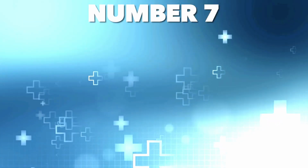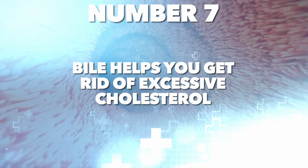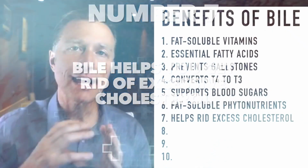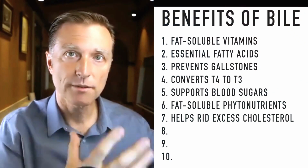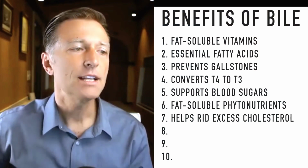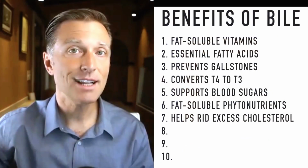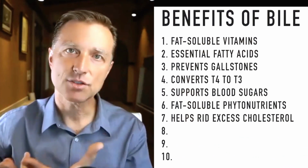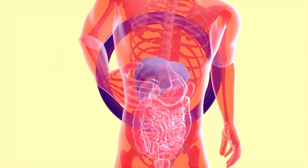All right, number 7, bile helps you get rid of excessive cholesterol. In fact, having the bile salts accounts for the majority of cholesterol breakdown. So not having enough bile salts, especially when you go through the ketogenic diet because you're going to be consuming more fat, could account for a spike in cholesterol, especially since you are on a low-carb diet and you're tapping into the fat cell, which also has not just triglycerides, but it also has cholesterol. And that cholesterol has to be extracted from the fat, and it has to go through the liver and out through the bile ducts with the help of your bile.